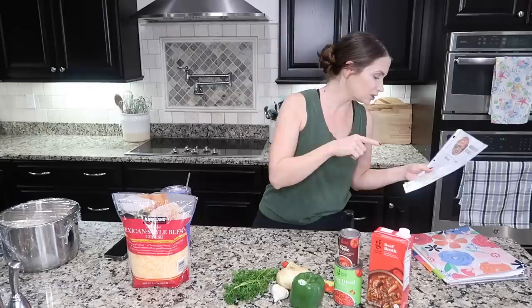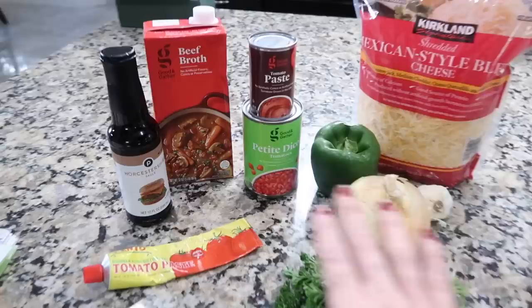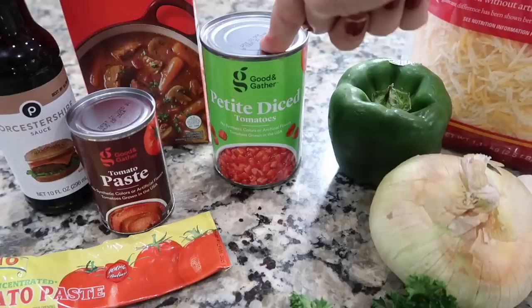You need uncooked rice and all of the rest of the ingredients. Let's get cooking. I'm hungry and so are my children. Here's what you're gonna need. Pretty basic ingredients. That's the other qualification that these meals need to have. These are all things that I basically already have around my house or that I often have. Worcestershire sauce, tomato paste, beef broth, tomato paste. Oh, just in case I didn't have enough. Petite diced tomatoes. Just kidding, I never have those around my house.